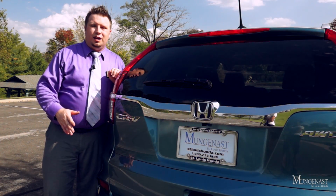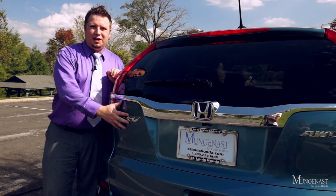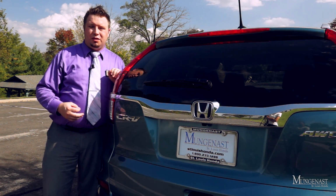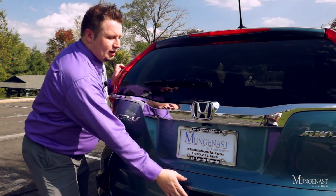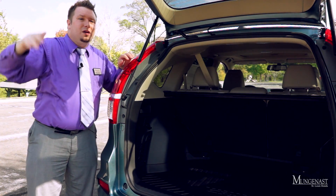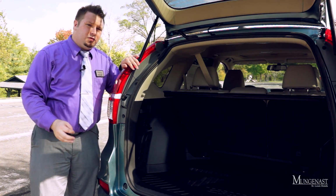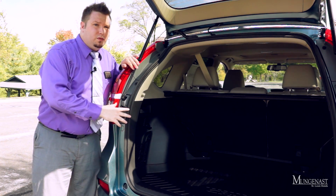So in EXL and below, you still have manual control over the rear liftgate. Touring models come equipped with an optional power liftgate, but once you actually get inside, there is a ton of room in here. Now, one of the nice things about the CR-V in particular is, like I said, there are a lot of ways to fold these seats down.